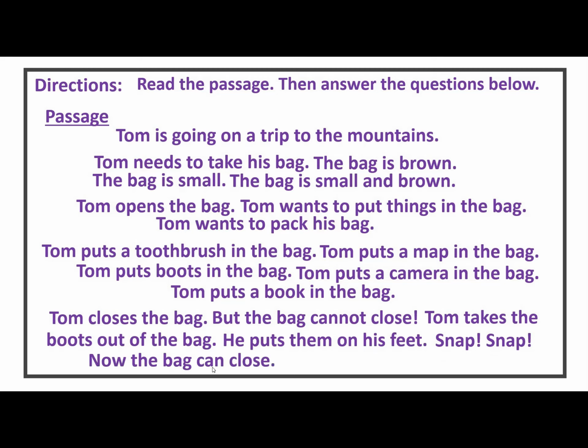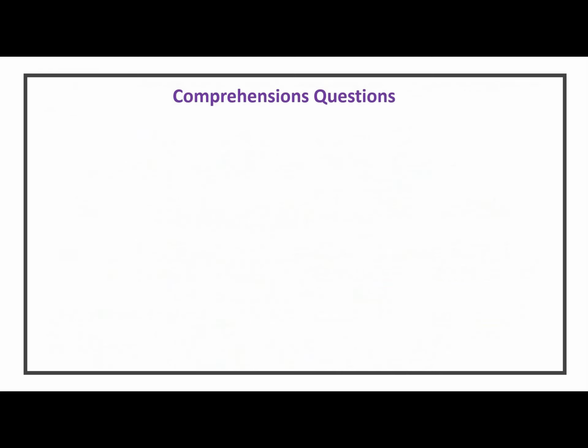Now the bag can close. Tom is ready to go. The next slide is the comprehension questions. Comprehension questions.